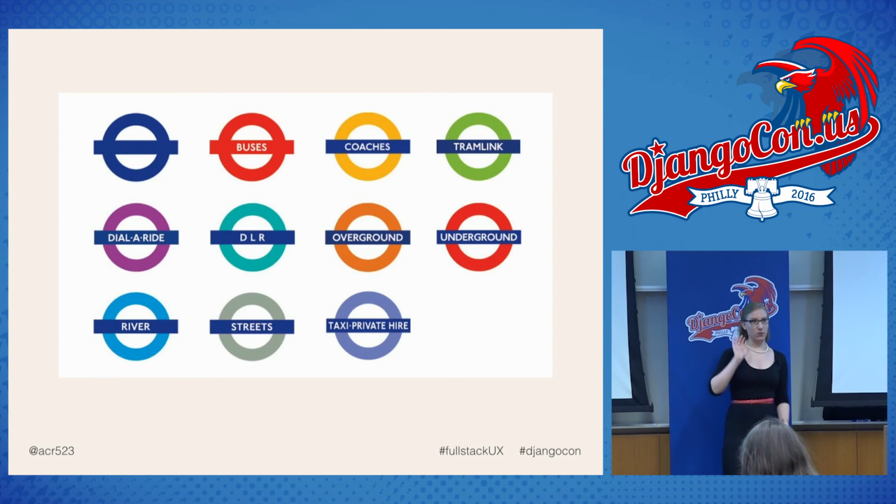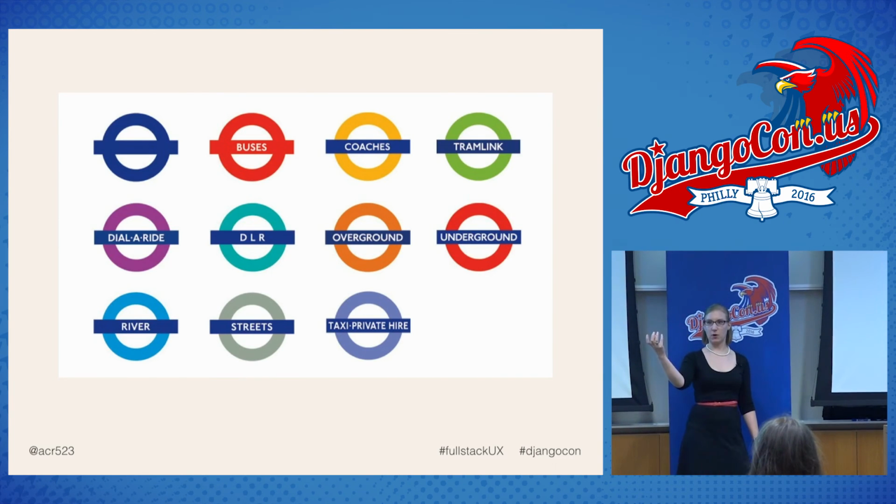So your IA is like, we need a logo. We need a way to say this is a special mode of transportation, but your visual designer will go, okay, this is how we're going to tell them all apart.